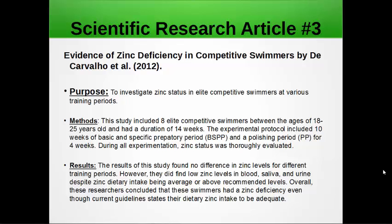So overall, these researchers concluded that swimmers had a zinc deficiency, even though current guidelines state their dietary zinc intake to be adequate. Therefore, it's my conclusion that the dietary intake is not adequate enough for athletes yet. It's more geared towards the normal population. So increasing zinc intake may be beneficial for athletes still.